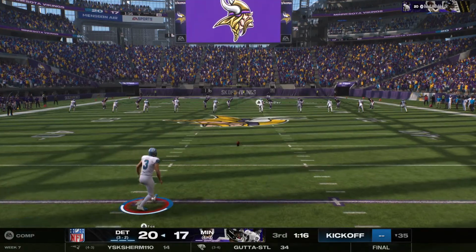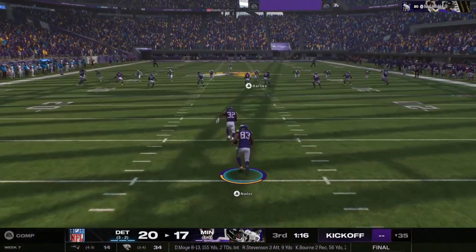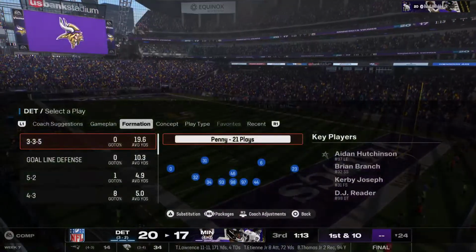His numbers speak for themselves in stat board. As they line up and kick this one away. And he won't quite make it to the 25.